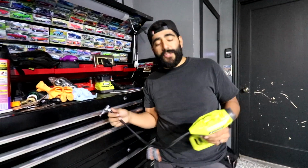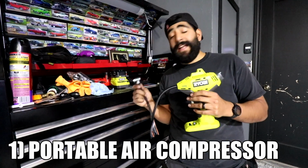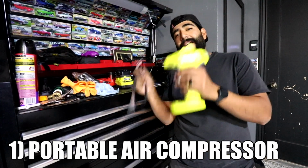Came in really good on a pinch, and if you don't even have a workspace, this is definitely one you'd want. So this is my newest tool, and you can tell it's new because of how clean it is. I actually had the opportunity to use this today. It's a cordless air compressor.